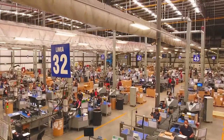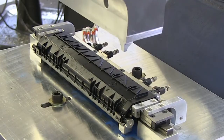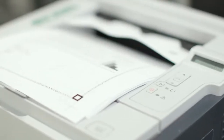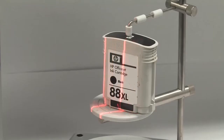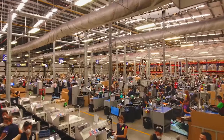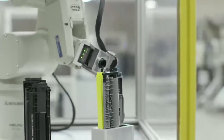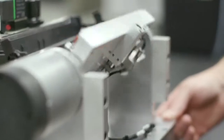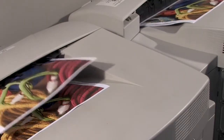Clover Imaging Group leads the industry in designing and manufacturing premium ink and toner cartridges that provide a high-quality and low-cost alternative to the OEM. By significantly investing in R&D, engineering, ISO 9001 certified production facilities, and state-of-the-art robotics and automation technology, our remanufactured cartridges offer consistent, reliable performance that meets or exceeds the OEM and other aftermarket suppliers.